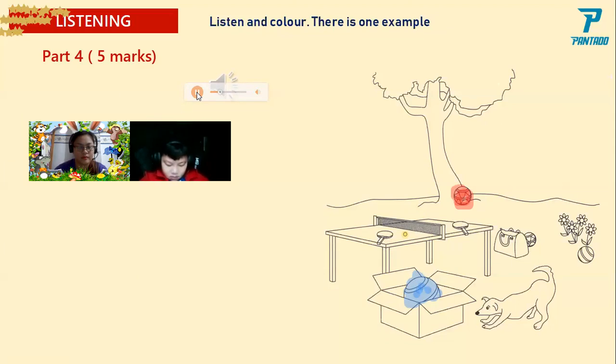3. Find the ball behind the bag. Sorry? Find the ball behind the bag. Oh, yes. Colour it green. Green? Yes. 4. Can you see the ball next to the flowers? Pardon? The ball next to the flowers. Oh, yes. Colour it pink. Colour this ball pink.